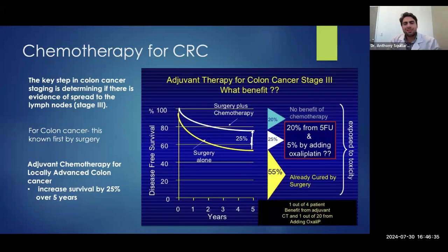So chemotherapy is not my domain, as I'm not an oncologist, but why do we do it and what's the benefit? Well, the key step in colon cancer staging is to determine: is there spread? Is it stage 3, is there spread to the lymph nodes? That means that the cancer has gone to the slices of pepperoni on the pizza. The only way to really know that mostly is by surgery, removing that wedge, that slice, analyzing it in the lab, and taking a look. In those patients that have lymph node involvement, there is a survival benefit if they get chemotherapy afterwards.